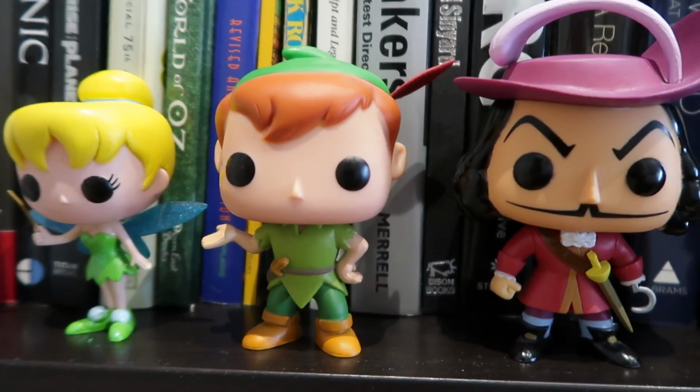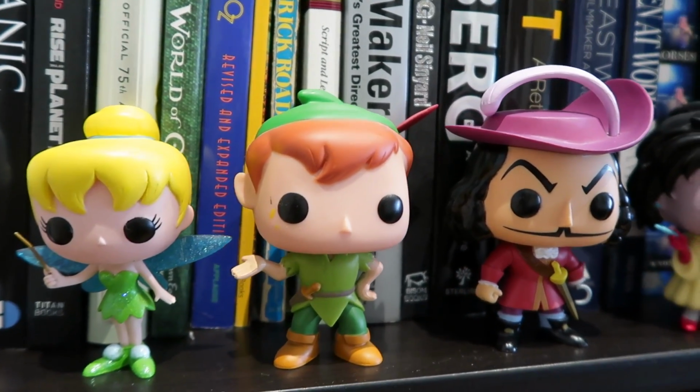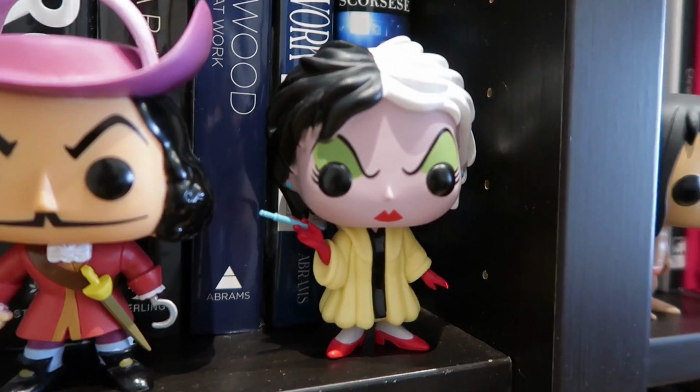And then of course, Peter Pan, one of the early ones, and so was Captain Hook as well. So there's my little Peter Pan collection. I wish they'd do Wendy, that'd be great. They'd just complete the little set there. And then of course, Cruella de Vil from 101 Dalmatians.